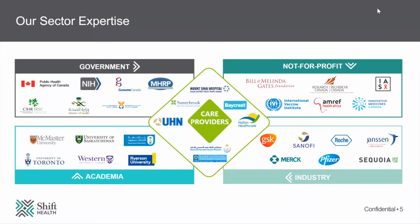Industry, which these days really represents our largest client base. We work with the top 5 pharmaceutical companies in the world, and primarily working with their global headquarters. Unfortunately, here in Canada, there's not a lot of R&D that's happening. It's primarily sales and government relations. So for the most part, we are working in Europe and the United States in that area. And then, of course, care providers. And this is usually academic health sciences centers, but it could also be community hospitals that have aspirations for starting to establish research programs.